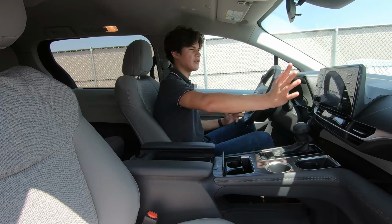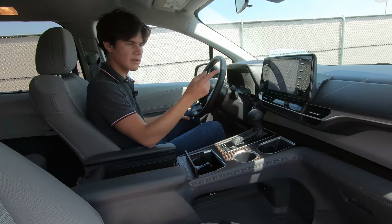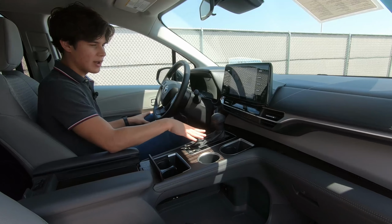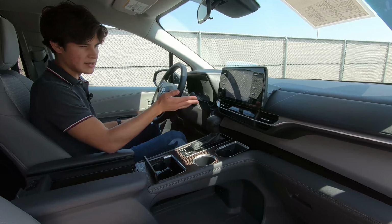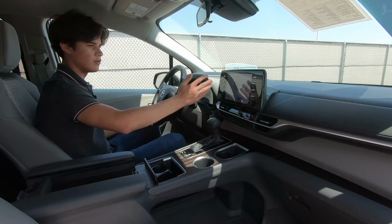Now moving on to the center, you have Toyota's infotainment system. Now it kind of seems like it's been recently updated, because this is a lot better than when I drove the RAV4. I do like this system a lot better, and honestly it's not that hard to use. I still prefer other infotainment systems over this one, but honestly it's pretty easy to use, and it is pretty responsive to when you make an input.